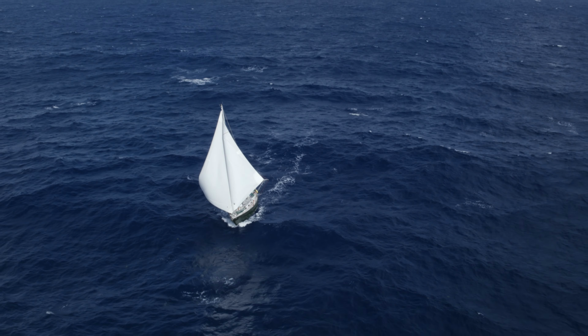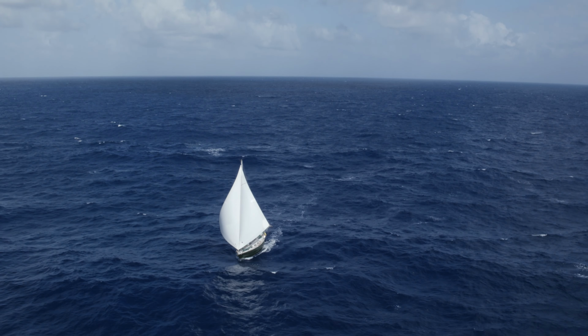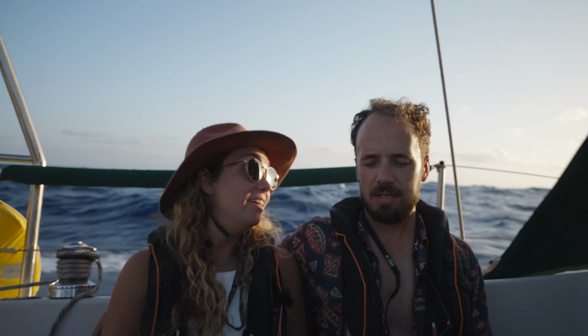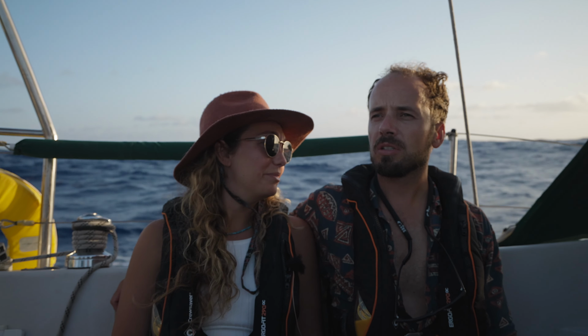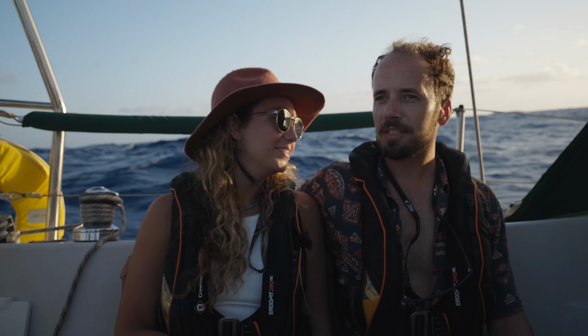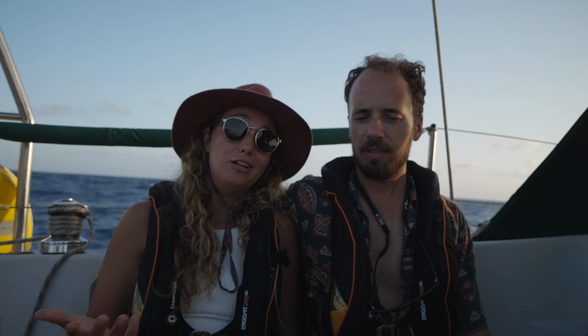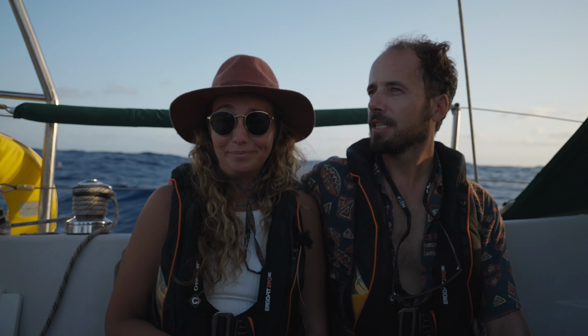Unfortunately, this is our drone's last view of Cherry Ripe, and in fact, of the world. What happened? A lot happened in a short period of time. Long story short, we lost the drone. We saw two whales at the same time, but we lost the drone.